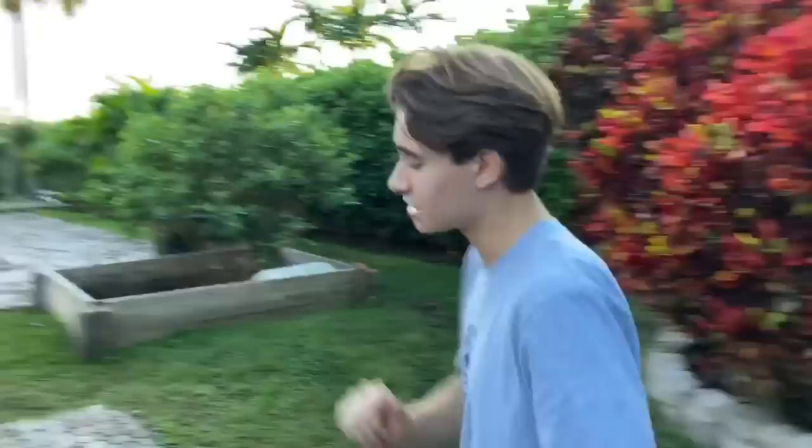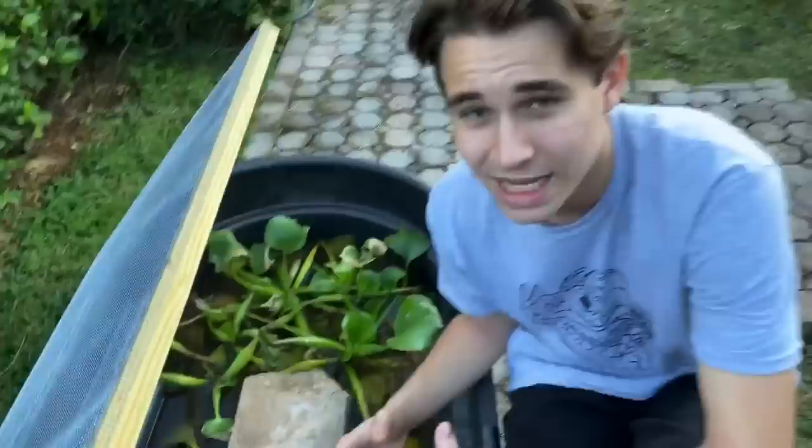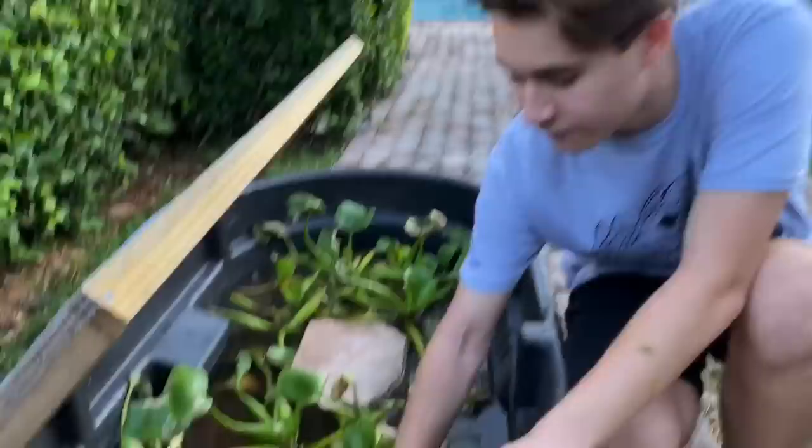I actually just got these turtles given to me by one of my friends. Now, as you guys can see, the water is very dirty. I actually just changed this water earlier today, but turtles are one of the messiest animals out there, and they just completely poop and pee every 5 minutes, and that's why it gets so dirty. And they actually prefer the dirty water. Let's see what we can find.